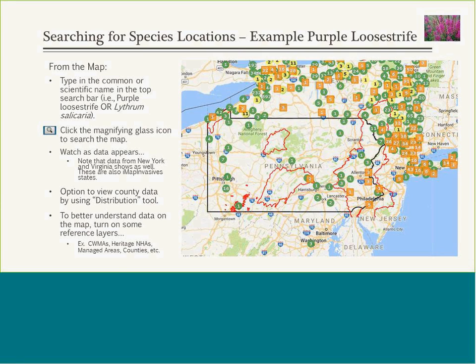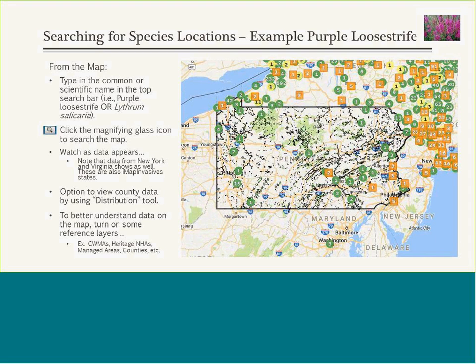Turning on additional reference layers helps to better understand the data. You have the CWMA layer turned on, so you can see from a statewide level where some of these observations fall. You can always zoom in a little closer on the map to get a better understanding of where things are within those certain places.